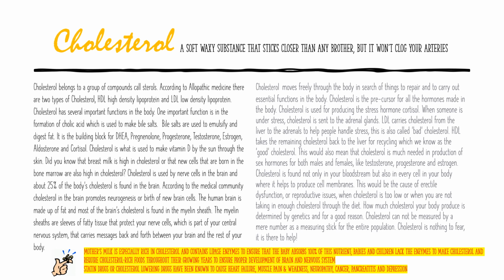Cholesterol is found not only in your bloodstream, but also in every cell in your body, where it helps to produce cell membranes. This would be the cause of erectile dysfunction or reproductive issues when cholesterol is too low, or even when you are not taking enough cholesterol through the diet. Even though cholesterol is made by the liver, getting cholesterol through your diet is also a good way to keep the liver from overproducing cholesterol. Cholesterol cannot be measured by a mere number as a measuring stick for the entire population. Cholesterol is nothing to fear; it is there to help.